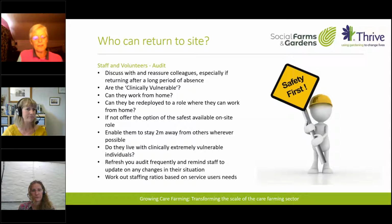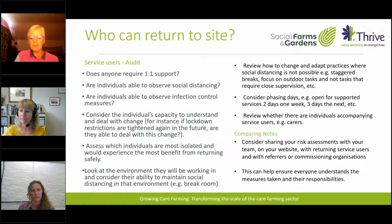When we look at service users, people with one-to-one support, well, who provides that one-to-one support? If it's the care farm, are you prepared to offer that one-to-one support, bearing in mind the restrictions that we've got? It might be that people needing one-to-one support should bring their own support for the foreseeable future.